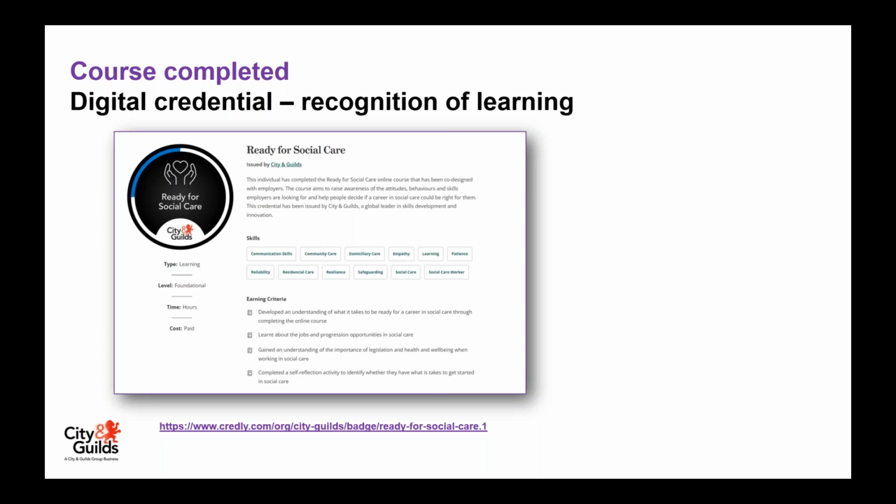When a learner achieves a digital badge, then they can share it through their social media channels, on their CV, in their emails. It's a really, really powerful tool, and there'll be an icon or a badge that can be clicked on by another person, and when that happens, that person will get to this page, which tells them all of the things that the individual had to do to gain the digital badge, or what the earning criteria were, the skills that they developed, and a bit of a summary as to what they've achieved. So it's a very, very useful and powerful tool.